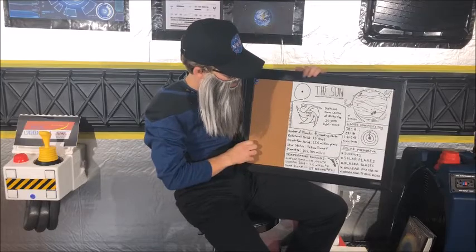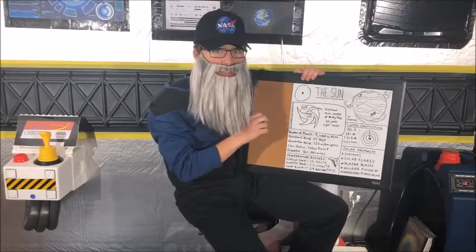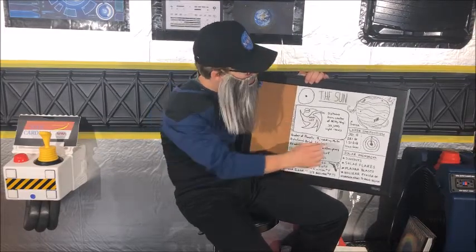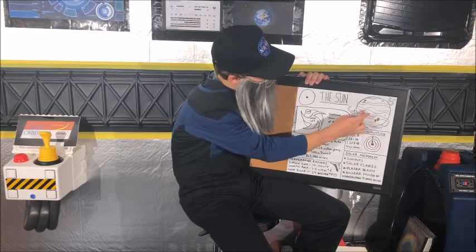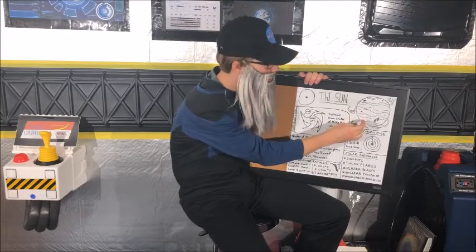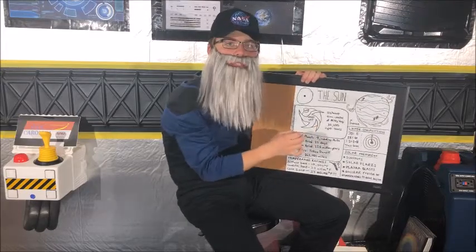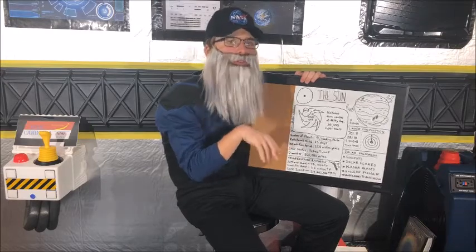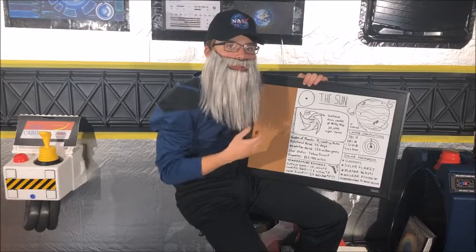Now, with all of those processes happening within, there are some areas of the sun where it is cooler than the surface itself. And they are really signified by these little black spots that we have here. You see this? I drew this. I'm not a good drawer, but I do what I can. Now, these spots are called sunspots. And these spots are really about 2,000 degrees cooler than the regular surface of the sun.